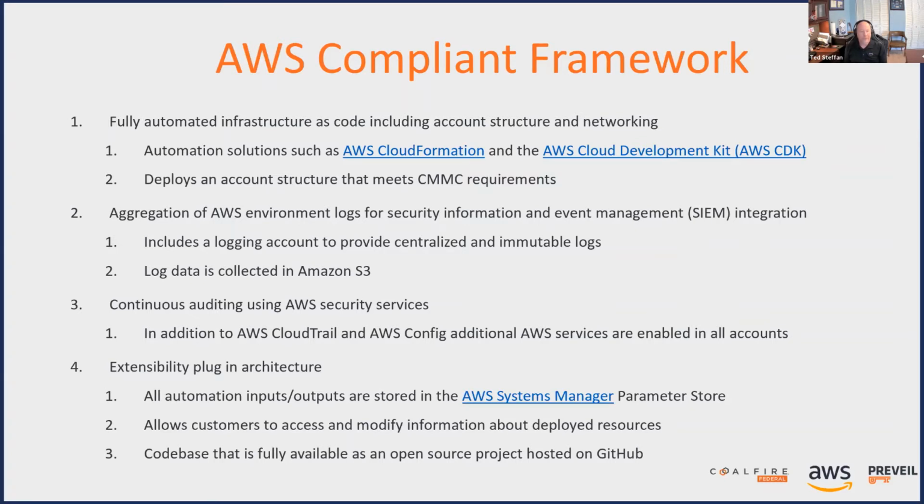And one of the other additional advantages here is that we've developed this to be extensively expandable through the notion of plug-in architecture, APIs, automation of inputs and outputs. We store a lot of this stuff in our AWS Systems Manager parameter store, allowing customers the ability to modify any information about the system or correct flaws that may come up. And we make this all available via an open source project hosted in GitHub. So it's all fully transparent and available for our customers and partners to take advantage of.